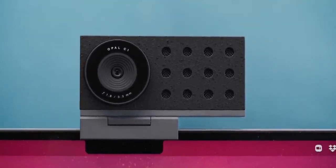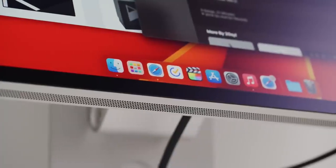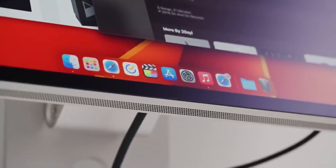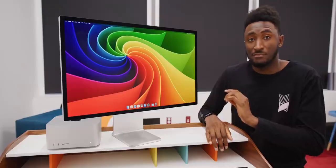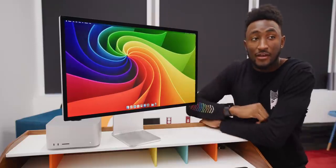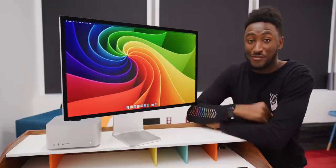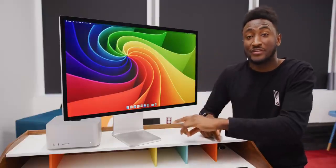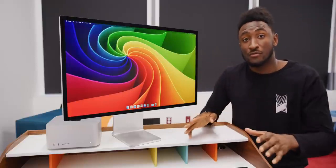But then there are the speakers. They're all situated in the bottom of the monitor here. There are 6 total, 4 force canceling woofers and 2 tweeters. They say it's the best computer speakers they've ever shipped in any of their systems, and it's true. It's 100% true. I've compared it to the 16-inch MacBook Pro. These are substantially louder. They fill a room if you wanted to.